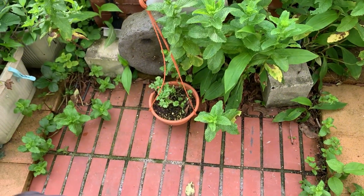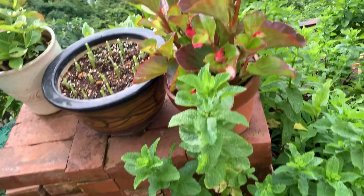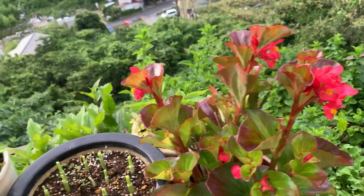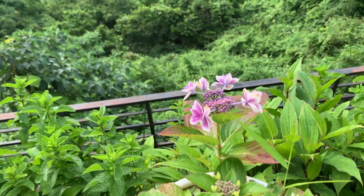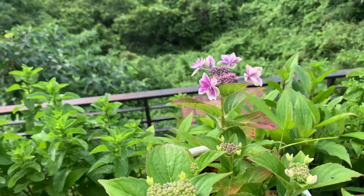The cilantro is out of the direct sunlight, in the shade. That should be doing okay. The begonia is looking pretty as well. And yeah, not a whole lot of action on the ajisai, the hydrangea, but I'm liking it so far.